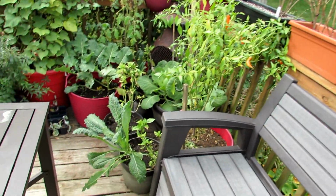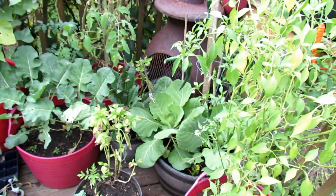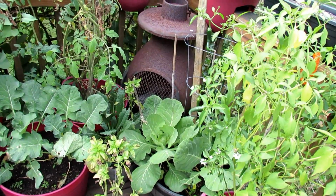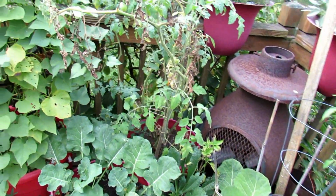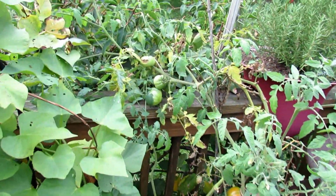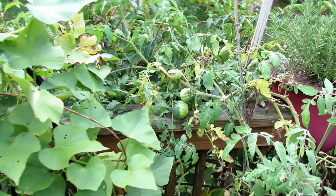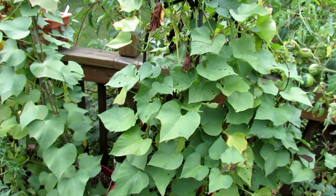Coming over here, you can see more kale, broccoli or cauliflower right there, cabbages down in the corner. And again, the cool weather crops can be planted in the spring and fall in many areas. There's another tomato that I've been taking care of. One's ripening right down there, and have green tomatoes. So again, fried green tomatoes if I need them, because they don't mature.